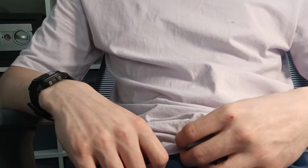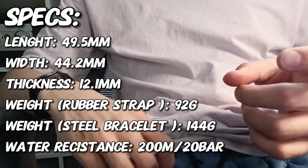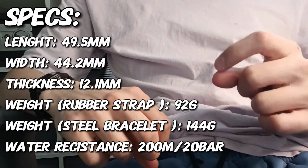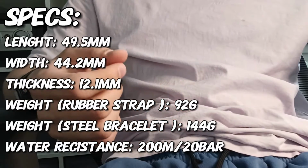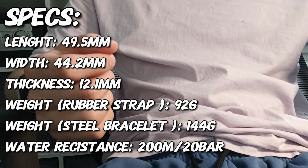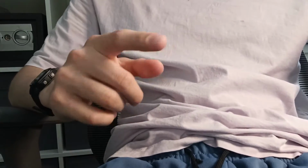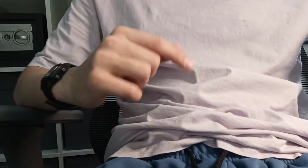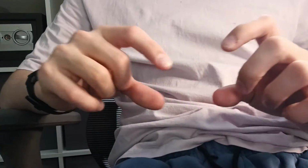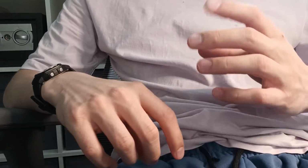Measurements for this watch: the height is 49.5mm, the width is 44.2mm, and the thickness is 12.1mm. It weighs in at about 92 grams without the bracelet, and with the bracelet it comes in at 144 grams. Really nice watch. I would recommend buying this. It has a date window. It looks like a diver. It looks like a Seiko almost. I know there's also another version, I think a little bit bigger, with some kind of fish at the bottom. But this watch I really like.